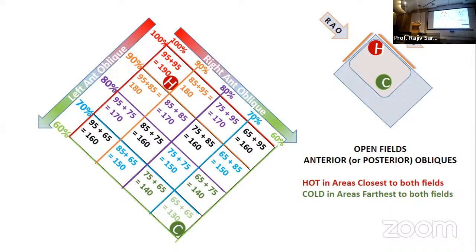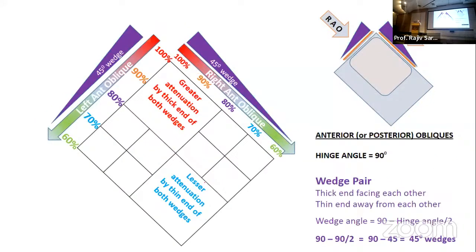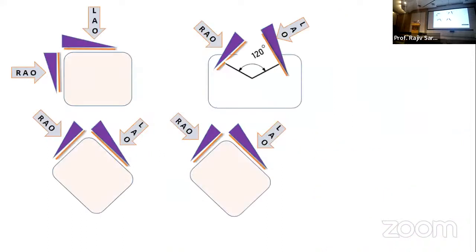So again, you have to see which way you have to put the field. Of course, patient bodies are not like boxes. Patients are not cardboard boxes, but roughly the same rule would apply. So the hinge angle, that formula of hinge angle and wedge angle would apply. So the same thing I have said. So this is 45 degrees. So these are the various kinds of field arrangement you could use. So I've shown here 120 degree, 60 degree. I have not shown. This is not 60. This is also not 60.